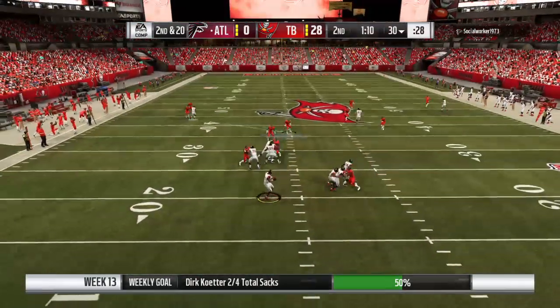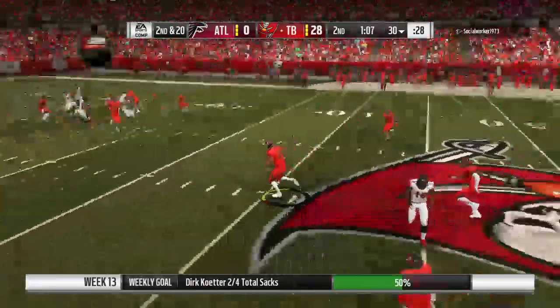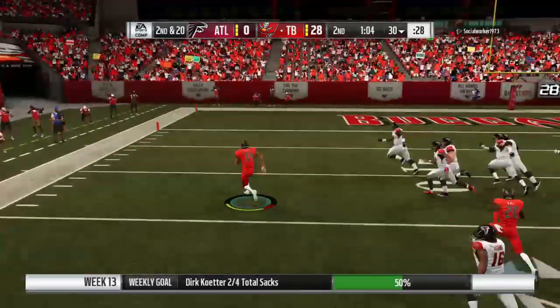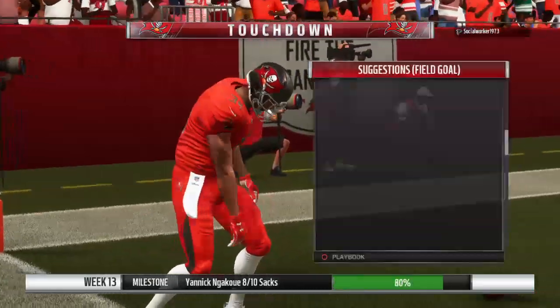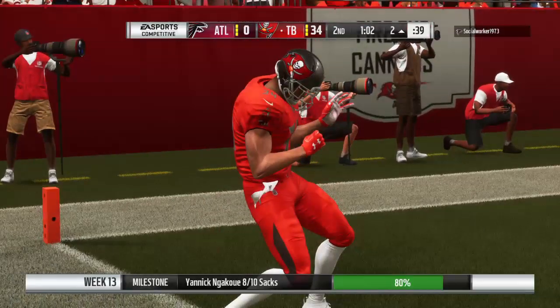Now a shotgun snap as they'll look to throw. And for the 4th time tonight, it's an interception. Picked off around the 41. And he will score. Touchdown, Tampa Bay. That pick 6 extending this lead even further.